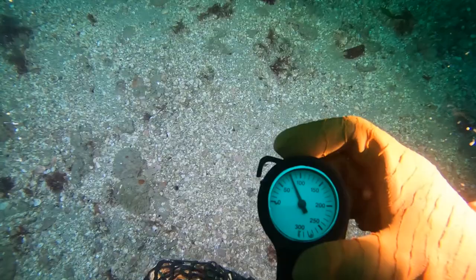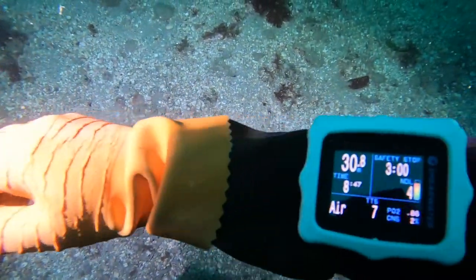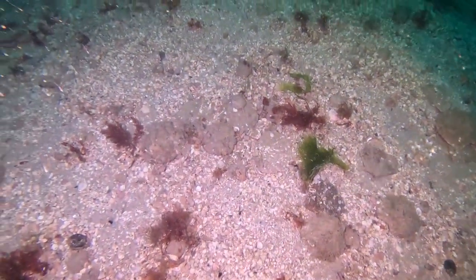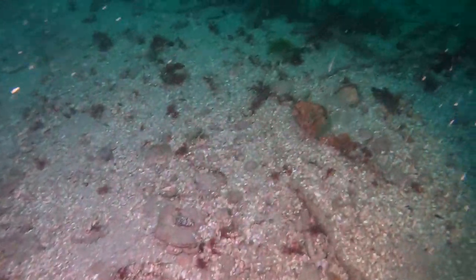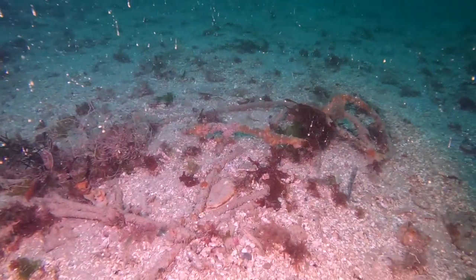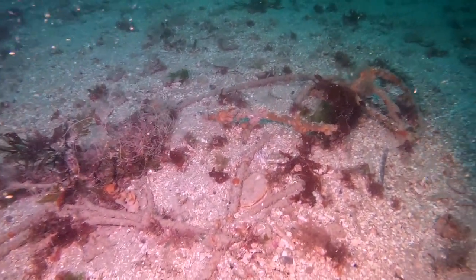So I'm down to about 80 bar now on my air, and I've got 4 minutes no decompression limit left, so I can stay down for another 4 minutes before I go into deco. I tend not to like going into deco, to be honest. Just takes longer to go up and you waste too much air.